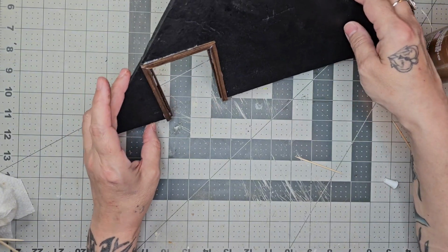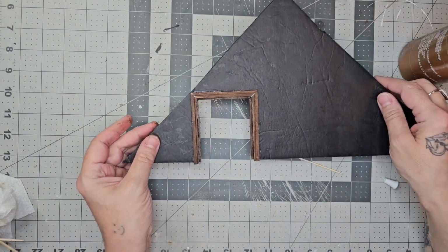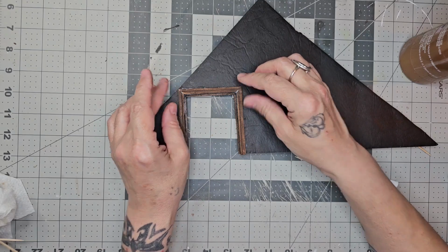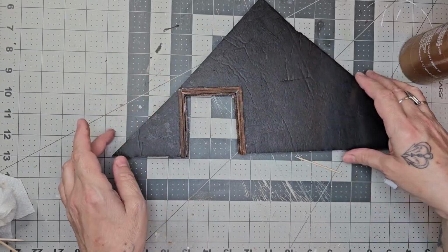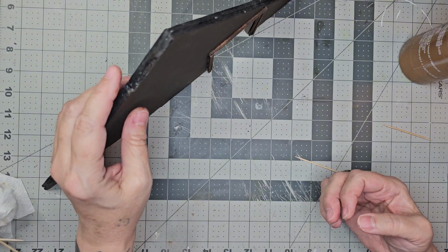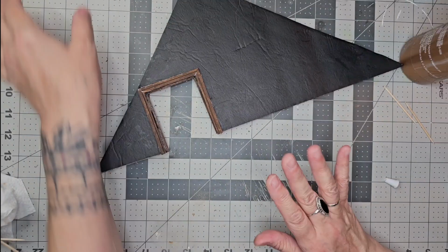So far, so good. I can actually stand the wall up and everything is flush to the surface. Nothing's hanging over. Nothing needs to be trimmed off. So I'm doing pretty good so far.